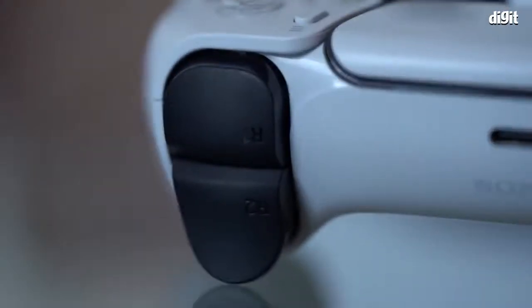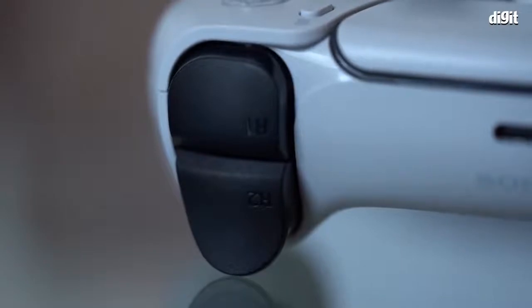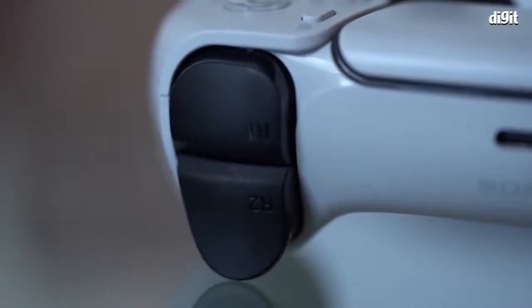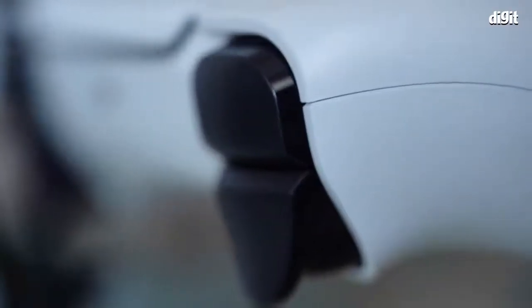Now, before we get to the adaptive triggers and the haptic feedback, which we'll talk a lot more about in the performance when we talk about games, one thing to note, and this is something you will notice if you have a PS4 controller, is between the shoulder buttons and the triggers, there is a bit of a plastic border out here, okay? That for me was always a point of hindrance because I felt that the shoulder buttons were slightly smaller than I'd like. As you can see out here, the shoulder buttons are really nice, big, chunky and clicky, which makes them really easy to control and press.